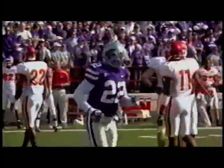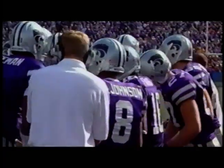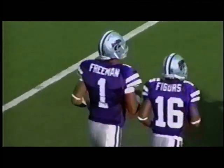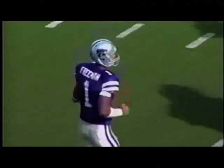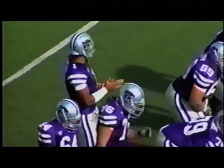Well, Josh Freeman will make his fourth career start here today. He'll be playing in his seventh game as a true freshman. He's from Grandview High School in Kansas City, Missouri. He will be the leader of the Wildcat offense. And James Johnson is going to get the start at the running back spot ahead of Leon Patton.